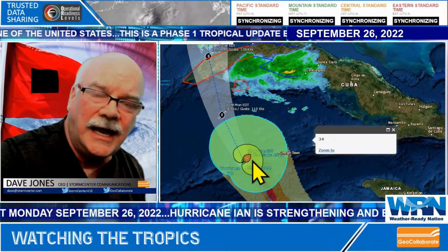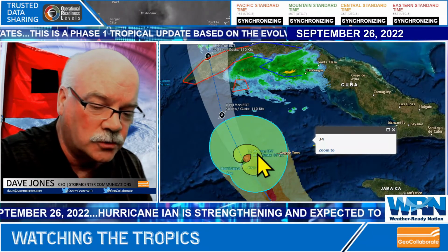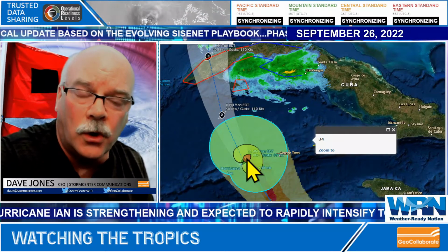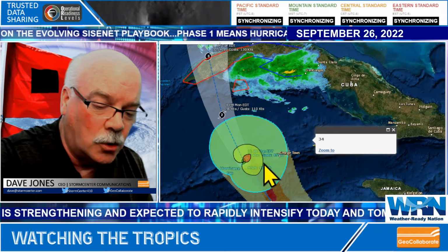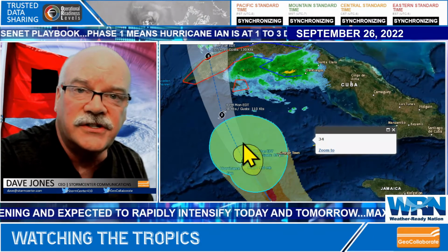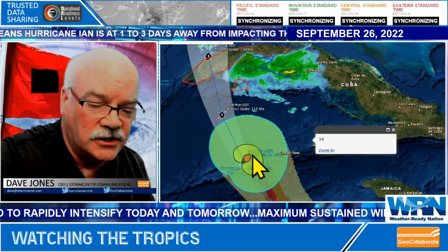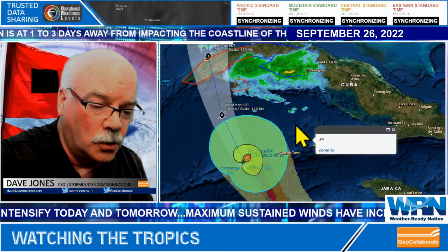This will be elongated, but the more circular it looks with tropical storm force winds, storm force, which is 50 knot winds, and then hurricane force winds, which are 64 knot winds or 75 miles per hour, as this becomes more circular, concentric around the center, that's when we have a major storm with a strengthening tendency. We'll see this wind field expand as well as this storm moves towards the north.